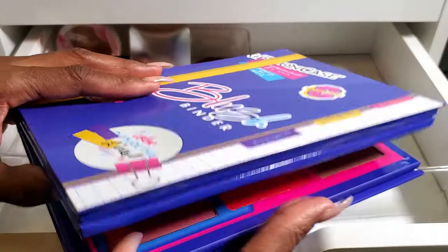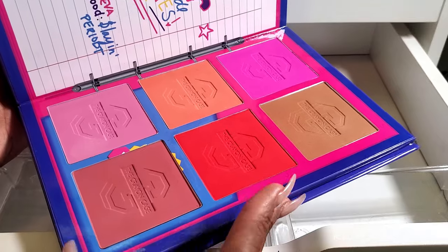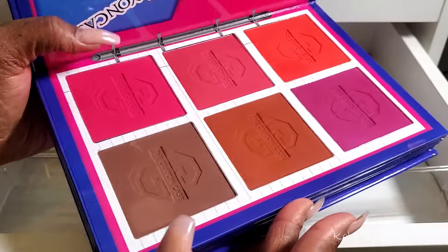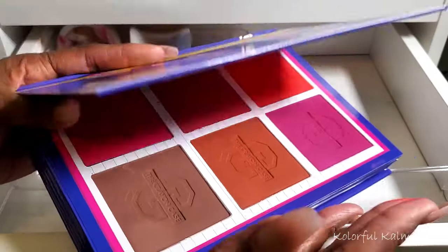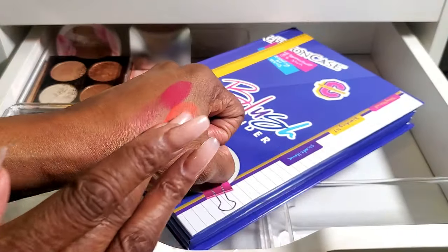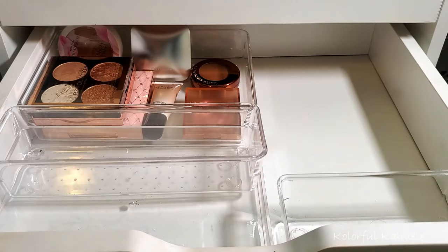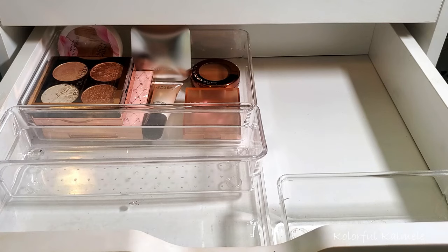I really don't shop on the Crayon Case website anymore, but beautiful book of blushes, several different shades. They are gorgeous, nicely pigmented, as you can see here. Just absolutely gorgeous. Look at that. So if you like bright blushes, this is a great blush book to have if you just want one place to grab your blushes.